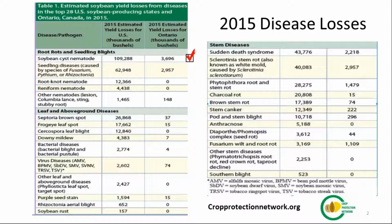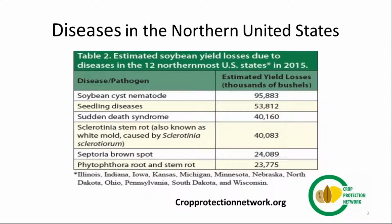In Ontario, primarily in Canada and primarily in Ontario, those losses are anywhere from $10 to $35 million per year, depending on the year. If we look at the northern United States, states which are more applicable to most of Canada, we look at the top 6 soybean diseases. Soybean cyst nematode again is number one, followed by seedling diseases, sudden death syndrome, white mold, and phytophthora root rot. Those are the main 5 diseases that we would be concerned about in Ontario on an annual basis. For other parts of Canada, such as Manitoba, Quebec, PEI, seedling diseases, white mold, and phytophthora root rot would probably be the major disease issues that you would be facing, depending on the year.